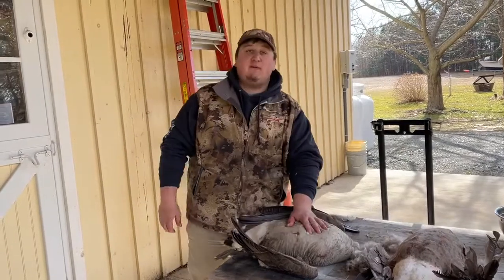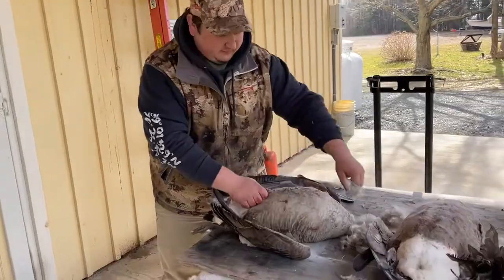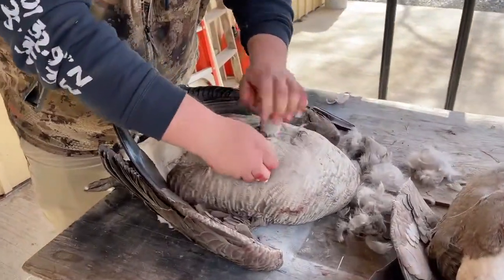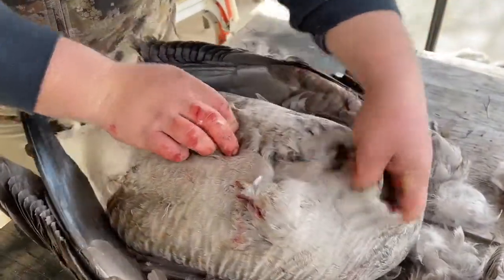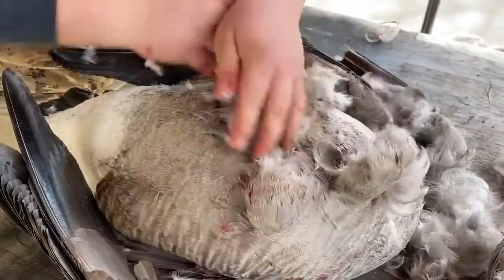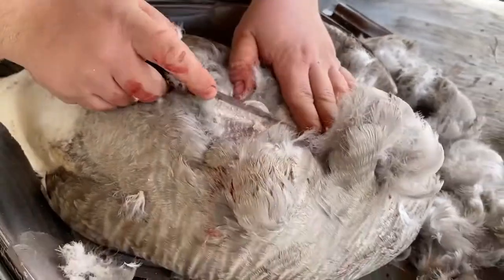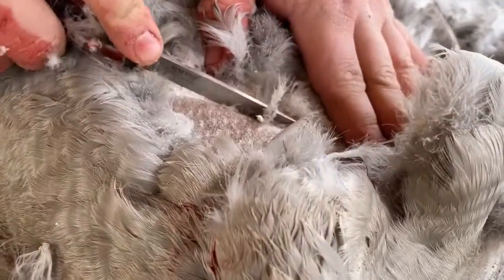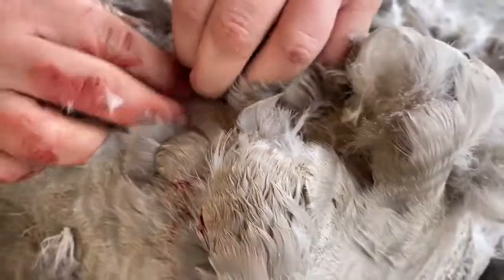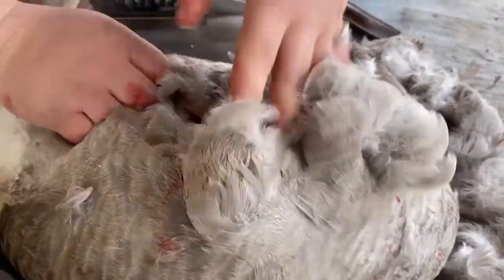So we have a nice old goose right here. What we're going to do first is take some of the feathers off the front to expose the skin underneath, so you can get the breastbone right there. Take a knife, make a little incision to cut that skin. Take your fingers and just peel back the skin.